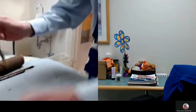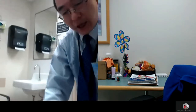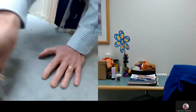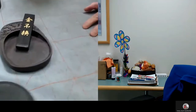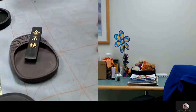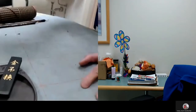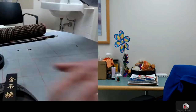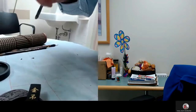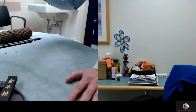So let's see, you've got a brush, the paper, the ink stick, and then the ink stone. Those are called the 4 treasures of the study. These four are the main components of writing Chinese calligraphy. All right, so I'm going to skip the part where you have the ink. That's okay. Just don't let it kick out. Okay, there. I'm still recording.